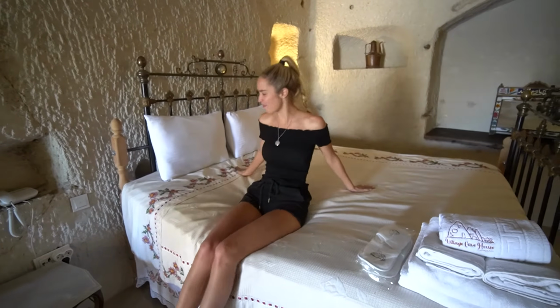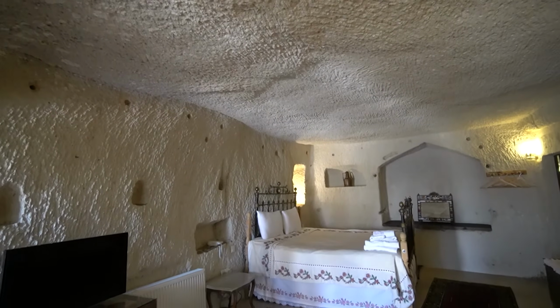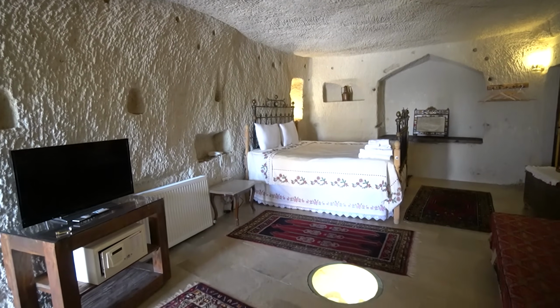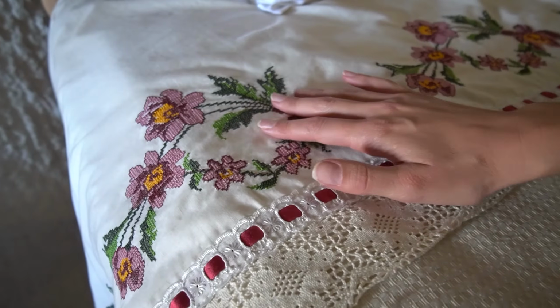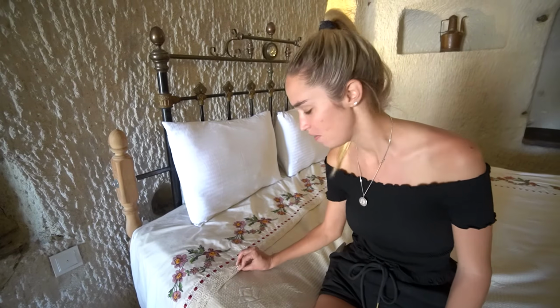We have our bed. This mattress is actually really soft, and it's quite a big bed as well. And what I love about this room is that it's not very modern. It's designed in this true Ottoman style, which is really cool. As you can see here by our bedding, they have these embroidered sheets. I would think that it's hand embroidered, but it's very pretty.